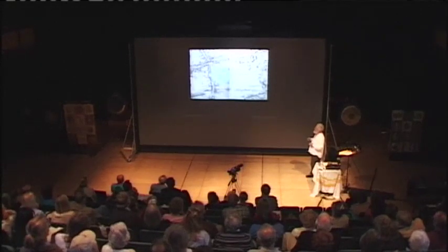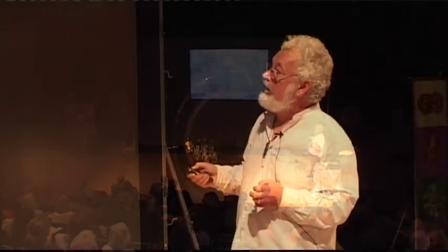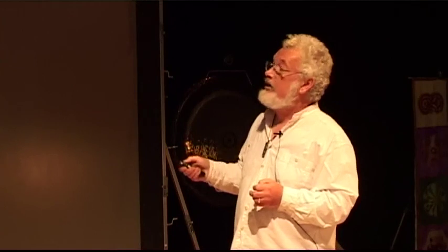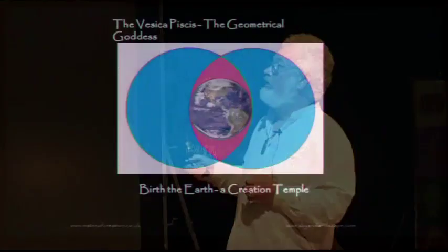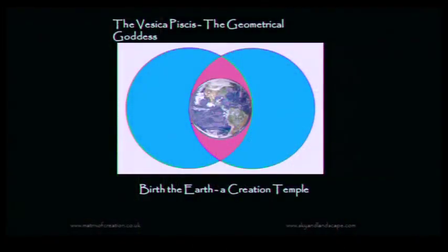Now that's interesting because there's a little play on words. Almonry, this shape, the vesica, is the almond. Okay? And I rather like this slide because it's all monde in French. It's all the world.